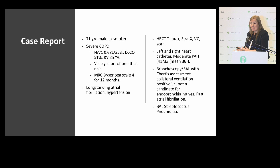And here's an example of somebody that I did on the Xi robot in Blackrock, a 71-year-old male ex-smoker, severe COPD, so his FEV1 was 0.68 of a litre. I did a lady last week that was 0.49 of a litre. That's how low their lung reserve is. Often I will do people with DLCOs in the low 20s or the teens. His residual volume was 257%. This is not uncommon in these people.